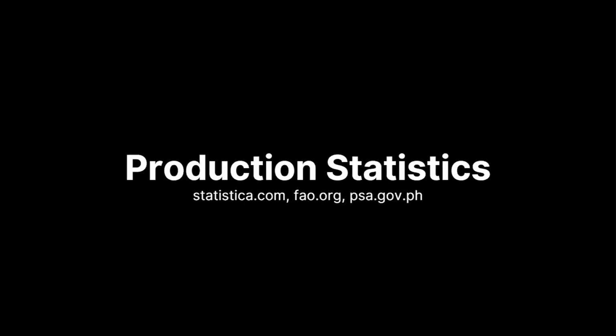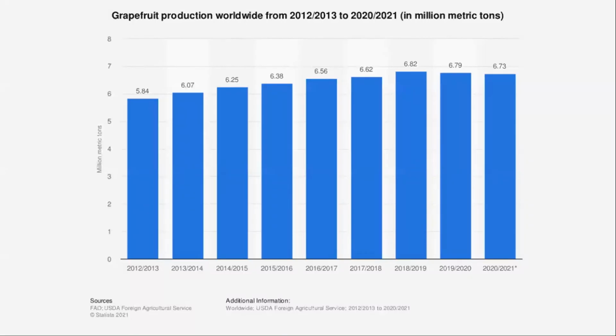Next, I'll be presenting the production statistics of pomelo worldwide and locally. Since pomelo is commercially classified together with grapefruit, some of their statistics are presented together as well. In this graph, we can see that there is a general increase in the grapefruit production worldwide from 2012 or 2013 to 2020 or 2021. Just last year, the global production was estimated to be 6.73 million metric tons.